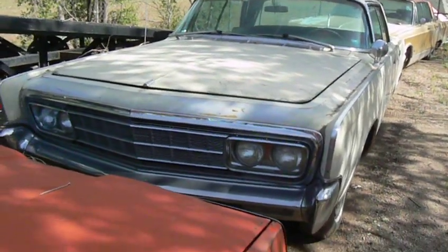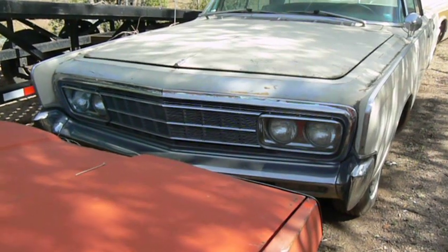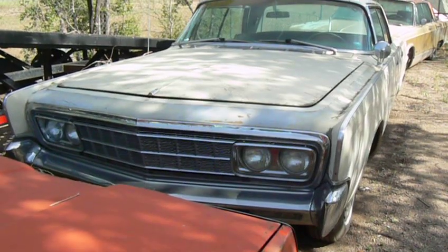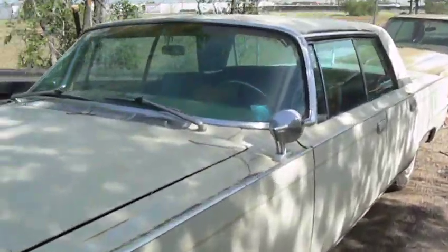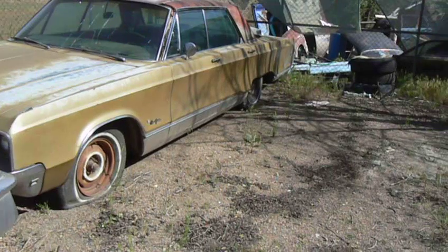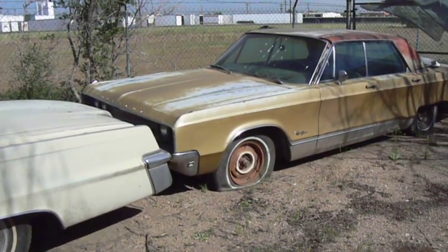'65 Imperial. I recognize the similarity of this car to one which I once had. I once had a 1965 Chrysler 300L, which was rare enough in itself, but mine was super rare because it was one of only 108 built with the Hurst shifter and 4-speed manual transmission.